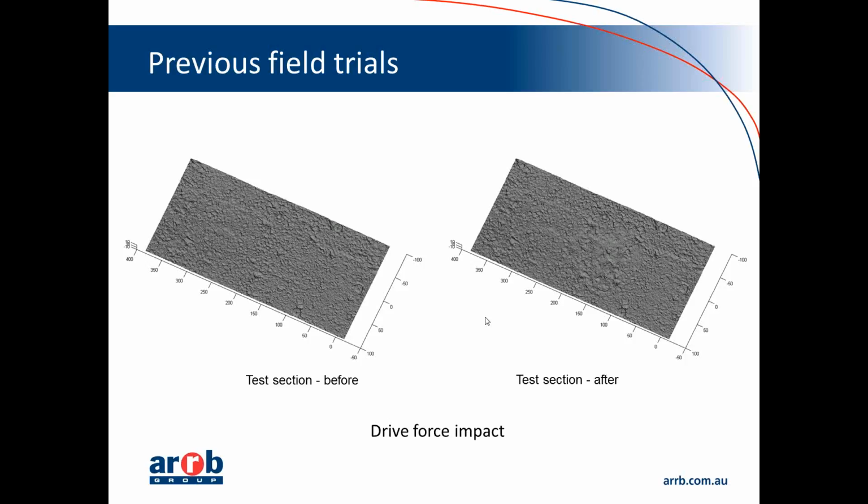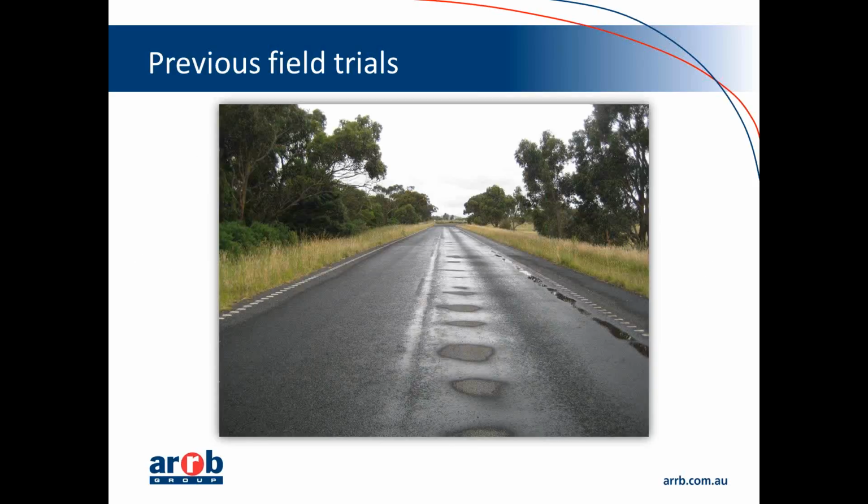Once we had that proof in principle, we took it out to a disused section of road. This is just someone's glorified driveway leading down to a property, which you can see on the end there. It was a bit of in-service road that was used for a normal traffic load, but now it's disused, just leading down to the property. It was a great site for us to go out and test on.